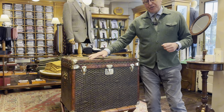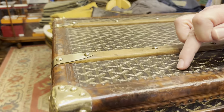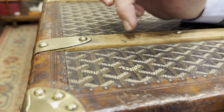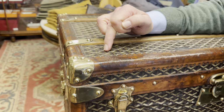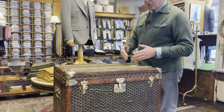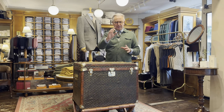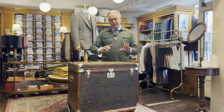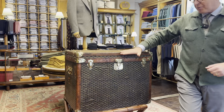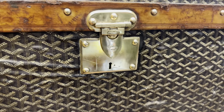So this is in the original hand-painted canvas, 4 layers of paint, I believe, carefully building up the dots. You can see in here the secret signature, which is built into the pattern. It says E. Goyard, 23 Rue Saint-Honoré. And that chevron pattern comes from the Y in the Goyard. So they took the Y and made an all-over patterned canvas. So this has the leather trim, all of the hasps, clasps, lock, signed Goyard.